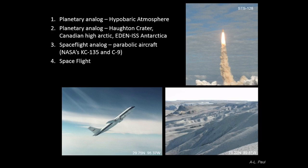The other kinds of analogs we use are planetary analogs. We've used pressure chambers that reduce the pressure to close to the Mars atmospheric pressure. And we've also taken our science to remote places. The environments in those remote places are not Mars-like from the perspective of the temperature or the atmosphere, but they are Mars-like in that there are some geological features that mimic Mars, and there are also features of remoteness, uniqueness, and isolation that present the same kind of challenges and appreciations that you would have if you were to take things to Mars.